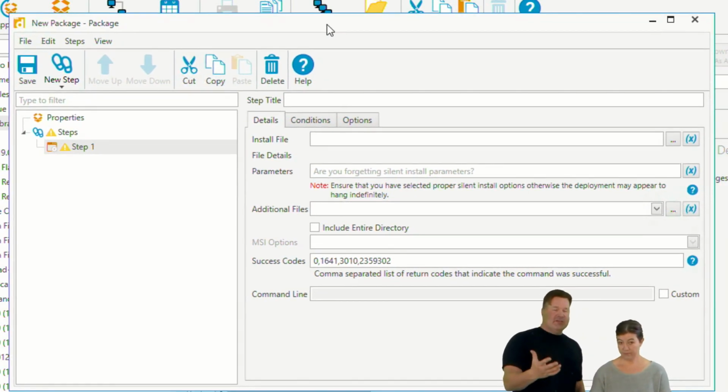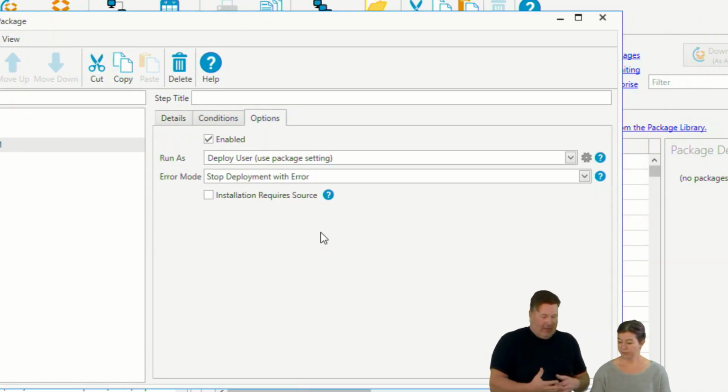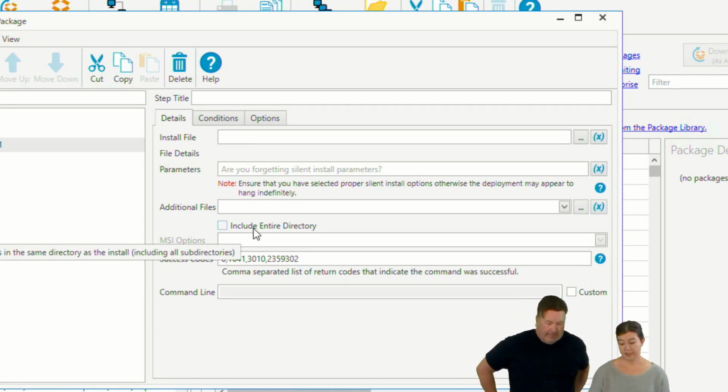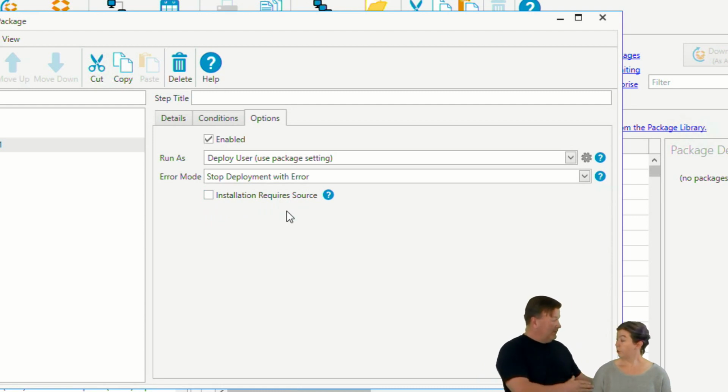Now, obviously, if you've seen any of our videos, you build any of these, and you need to include all your cab files, and that's include a directory or include files. Yeah, you're talking about this include entire directory option on the install step. What I'm talking about is on the options tab. Installation requires source.